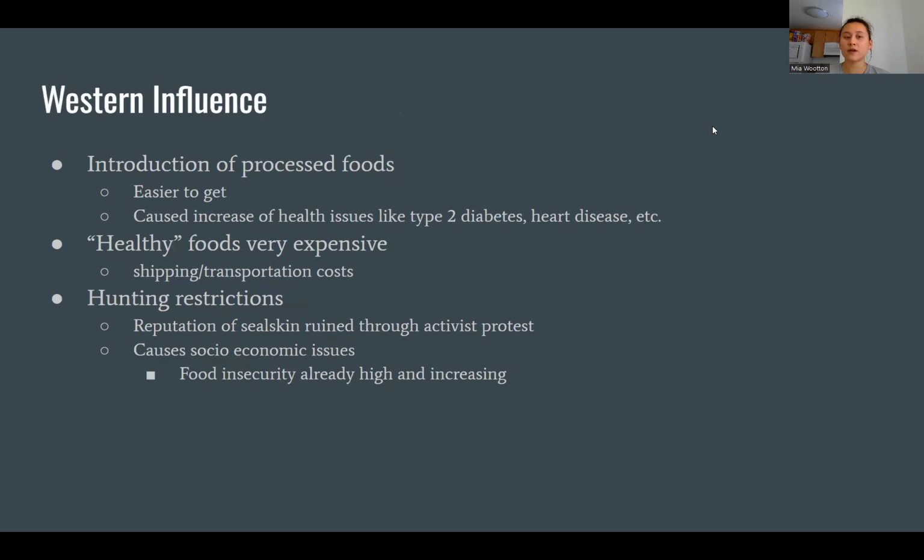Now, I wanted to talk briefly about the Western influence on this culture. The first 2 points go together. It is very difficult to ship food all the way up to the Arctic. So the food that we're accommodated to in the United States. So when hunting is not as easily done, people turn to grocery stores. However, it's very expensive to get fresh produce and meat, and it's a lot easier for them to get processed foods because of the price. However, this can lead to an increase in health issues such as type 2 diabetes, heart disease, etc.